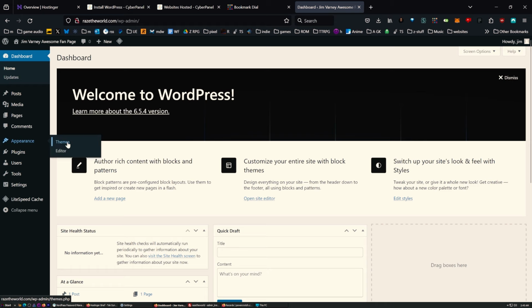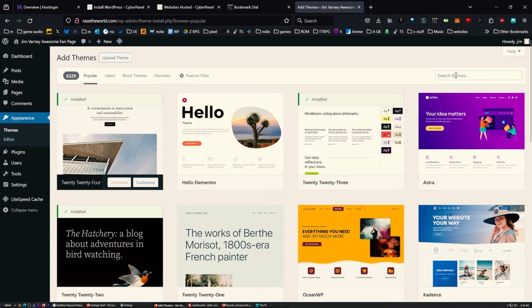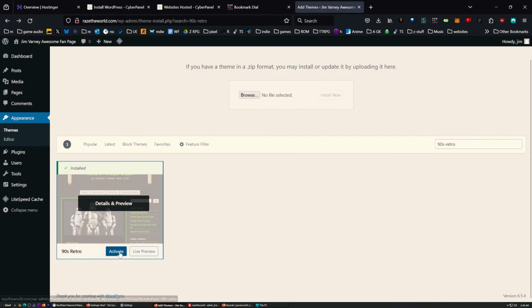So I'm going to change the appearance. Let's just have a little bit of fun here. Add some new themes. Now we're going to install this unholy theme right now. There we go. Activate it.